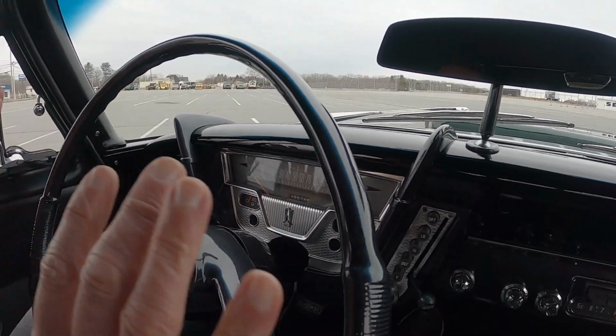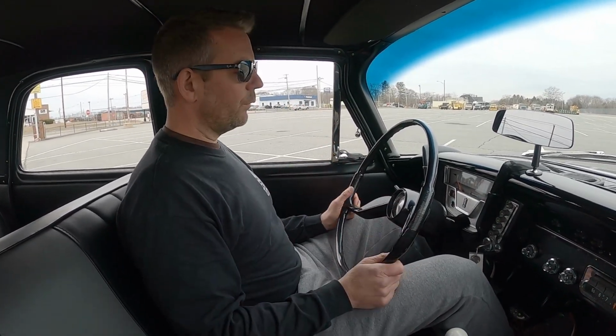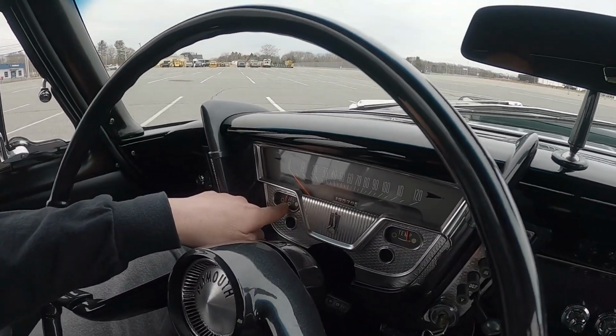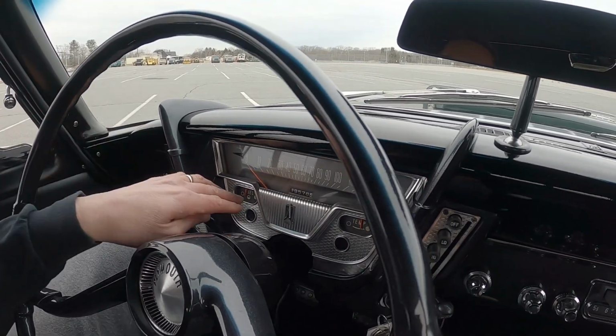Again, we've completely serviced this car at MS Classic Cars. We invested over $7,000 in this vehicle, making sure that everything was sorted out. We've got a working fuel gauge. That was one of the things that we had to service and repair when we got the vehicle. Although it only had a few miles on it, it still had to be sorted out.